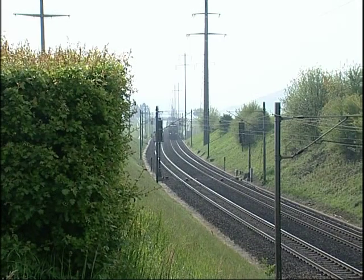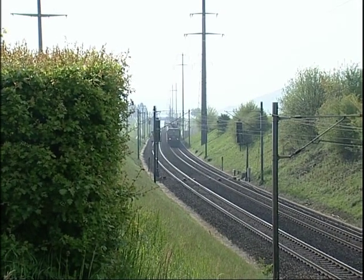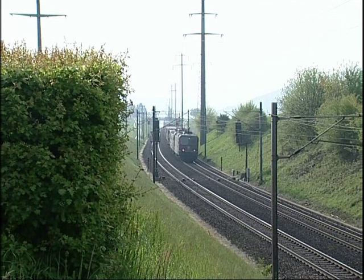Finally, 11162 and 11645 are captured heading down the grade towards Basel, with another freight off the St Gotthard route.